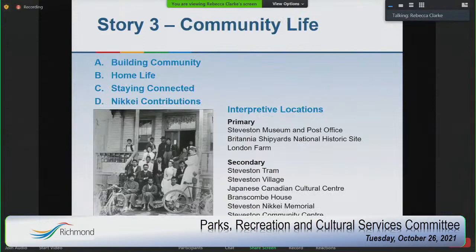The third story is community life. This is quite a rich storyline, and it includes 4 sub-stories. The first of which is building community. That includes not only the physical infrastructure of the community, but also community organizations and community activities, all of which bring people together and create a Steveston identity. The second is home life, and that ranges from past to present, and the different types of home lives you see based on people's involvement in industries or cultural backgrounds. The third storyline, staying connected, is about communications and the different types of communications that have kept Steveston and Steveston's people connected to their families, maybe in other places or other communities and other geographical regions.